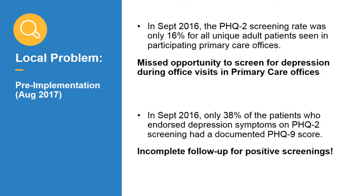These operational standards were put into place, and we started to monitor these ACO quality metrics thereafter. Around September 2016, we found that our staff were only documenting 16% of all of our unique adult patients that are seen in the primary care clinic. This means that we have many missed opportunities to screen patients for depression as they come through our door. Furthermore, we found that only 38% of patients who have endorsed positive depression screening symptoms on the PHQ-2 have the PHQ-9 follow-up documented in their chart. This is really alarming, and it means that our patients who have told us that they are depressed potentially may have walked out of the office without further assessment.